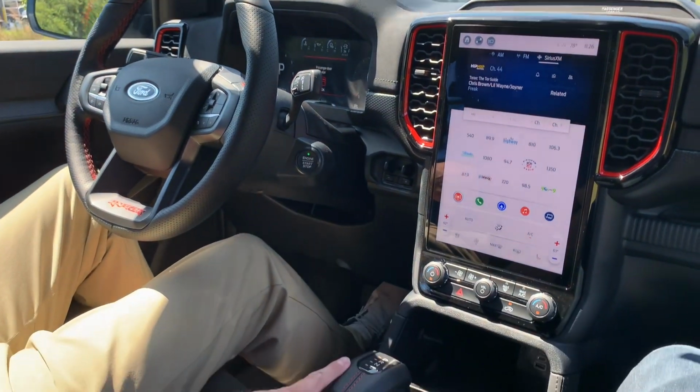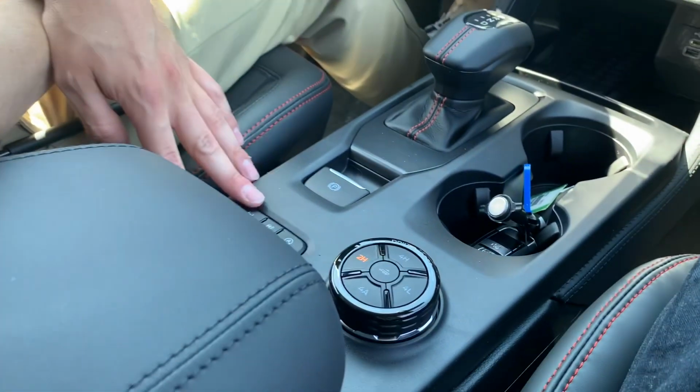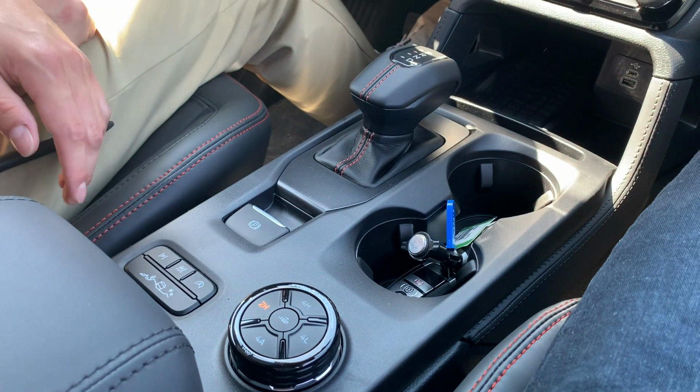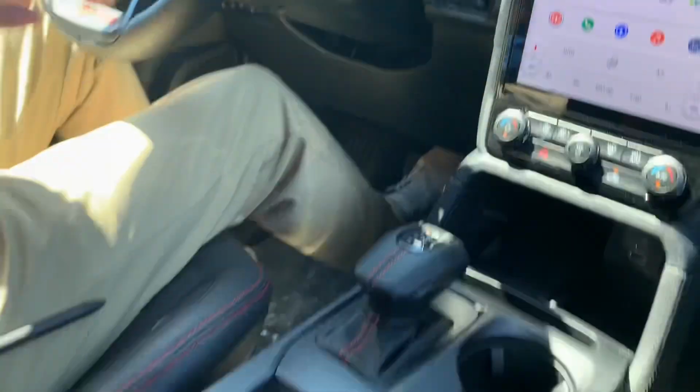So you got your new shifter, that's new as well. We got our drive modes, we got all this extra stuff down here to help out. So it'll park itself. You got traction control, auto start-stop. Run through those drive modes, Walker. So we're going to go ahead and rotate this knob here to see our drive modes.